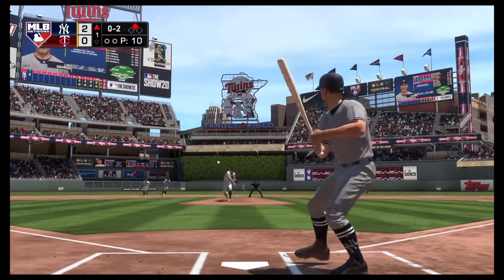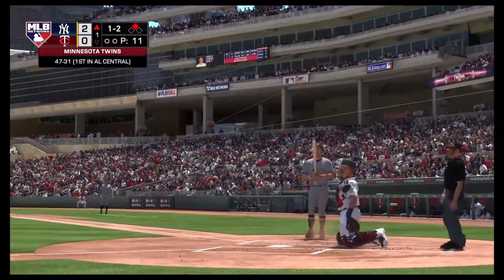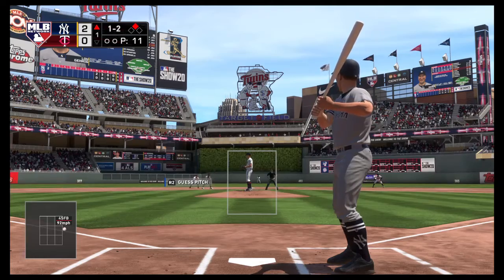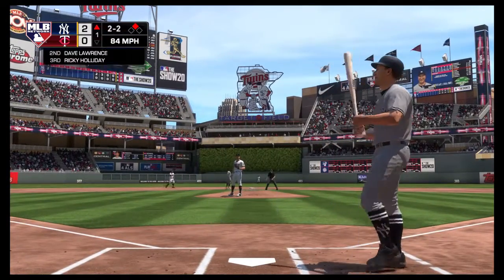The 0-2 delivery. Fastball just inside. Man, that's a good take there on that 0-2 fastball. Just missed. He must have a really good eye at the plate. Here's the 1-2 delivery. 2 balls, 2 strikes.